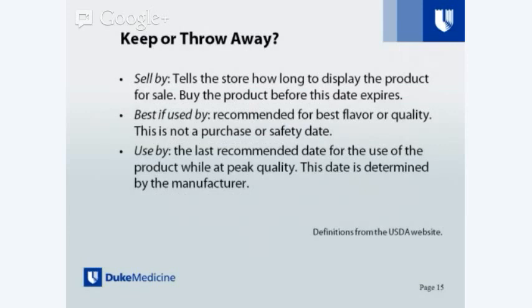When do you keep or throw away? These words are things that you will find on the packaging of food products that you buy. For example, the sell-by date tells the store how long to display the product for sale. So you would want to buy the product before this date expires. It doesn't really tell you anything about the quality of the product, but it's just a date that the manufacturers stamp on the product to tell the store how long they should keep the product on the shelf to sell.